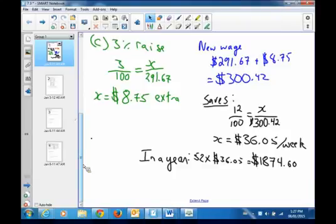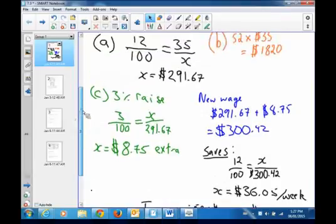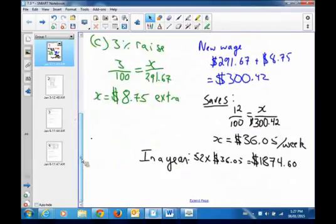Now, with that raise, does it really make her save a lot extra money in the year? 1820, 1874. It's a little bit more, right? $54 extra. It adds up slowly. It's a slow process to save money, really slow. Because you got to live life in the meantime too. So, unless you live at home, it's hard to sock away a lot of money.